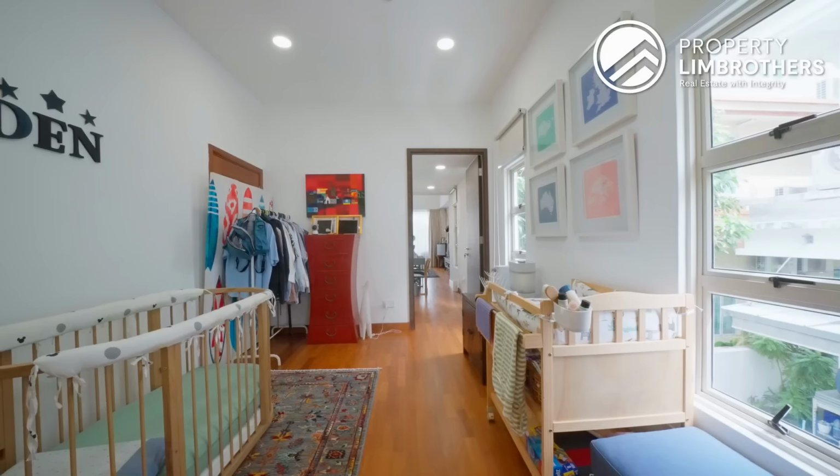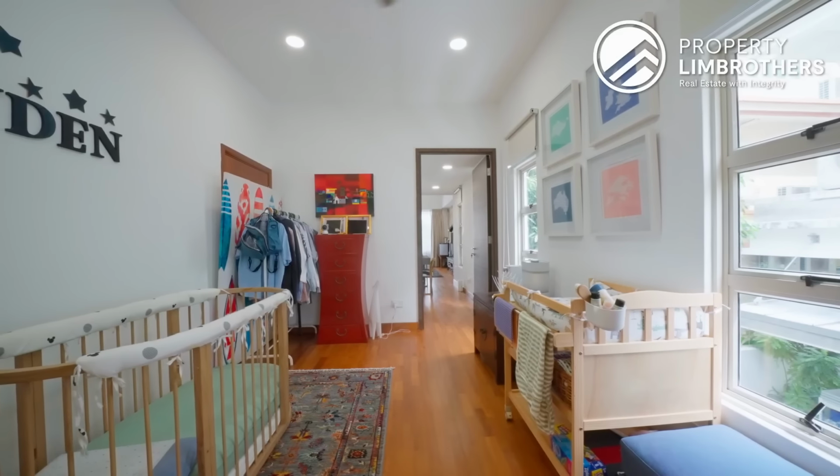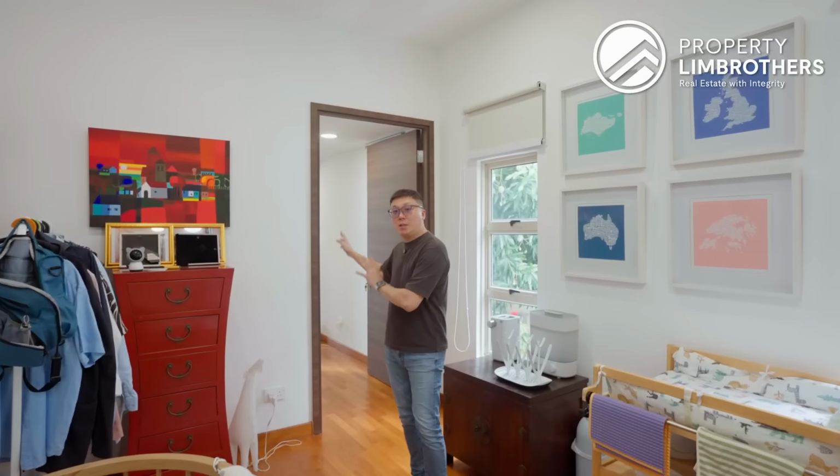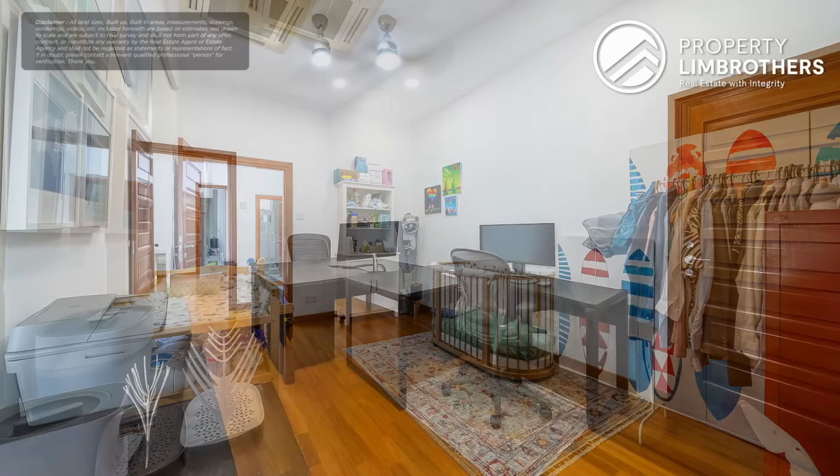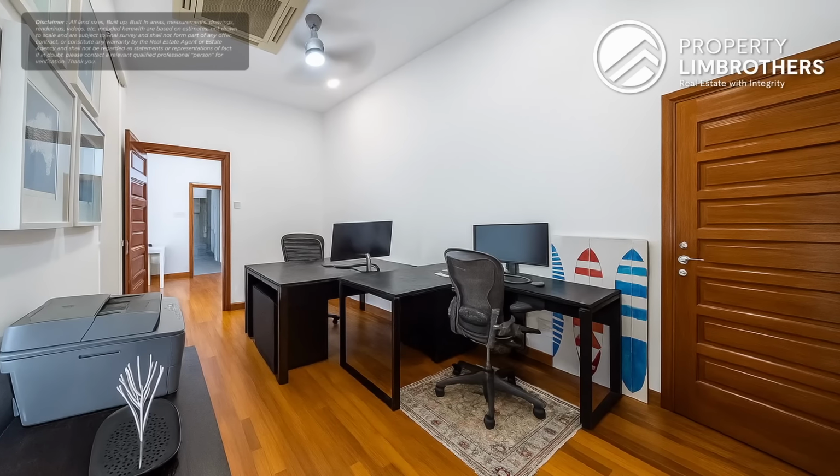But right now, what the occupants of this house are doing is using this space more like their baby room. It is within close proximity to where they are residing, so it gives them the convenience of attending to their little ones without staying together in one room. If you want to turn this into your work office before your main master bedroom, this is possible as well.